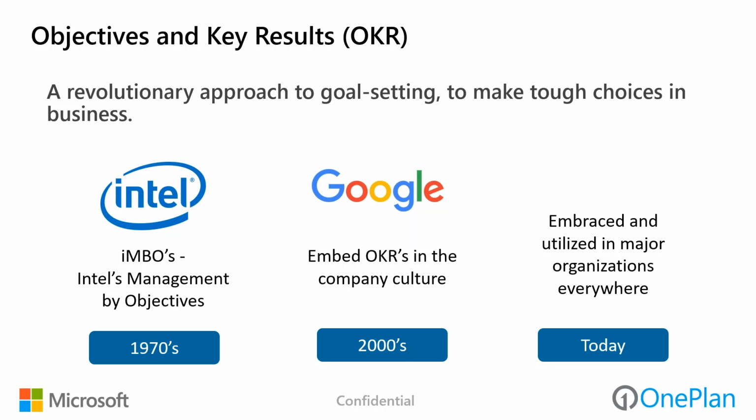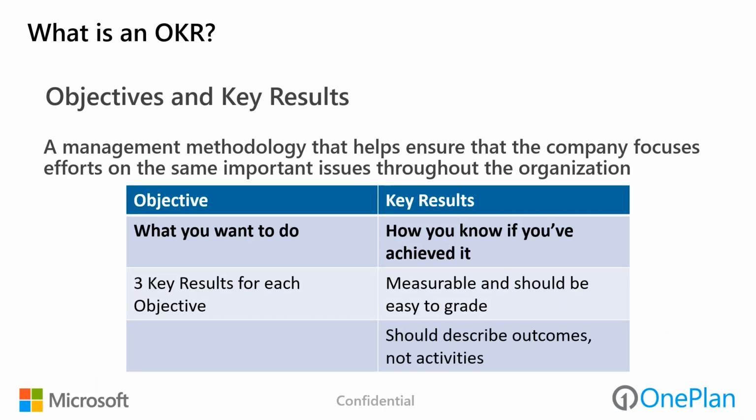So the goal, what we're going to look at today is the use of OKRs as a method for doing that. And a bit of background on this. Back in the 1970s, Intel had this management by objectives. Google embedded the concept of OKRs in their culture. We have it in our own company. And today we see organizations everywhere who have some form of an objective and key result, or a KPI, or something that they're measuring, and a set of objectives or goals that they're managing at the top. This common structure we see over and over again in all different industries that we work with.